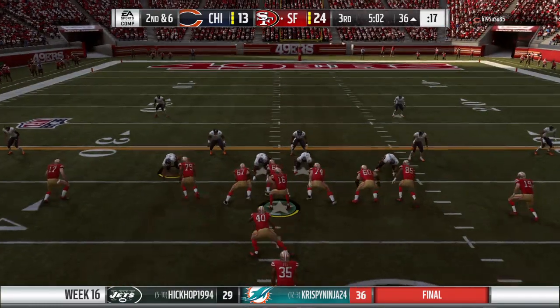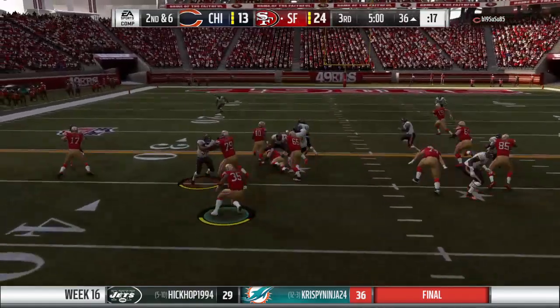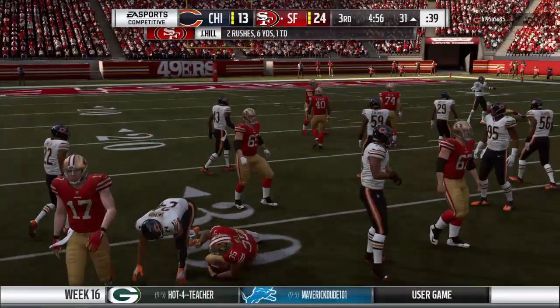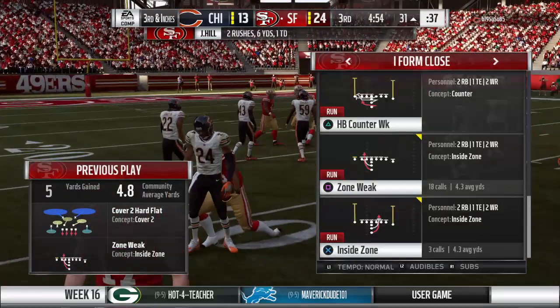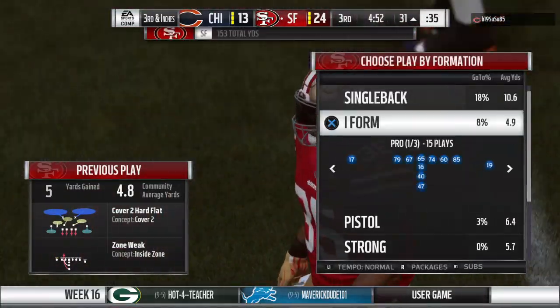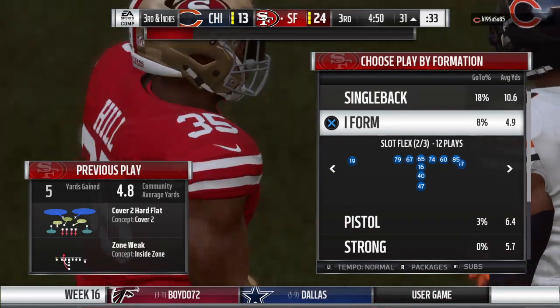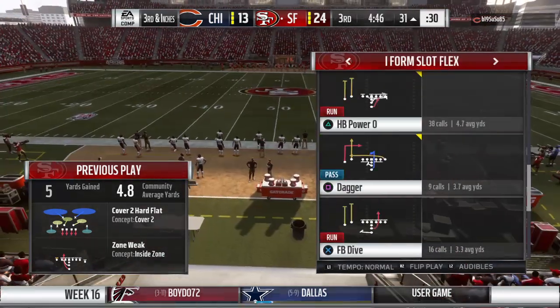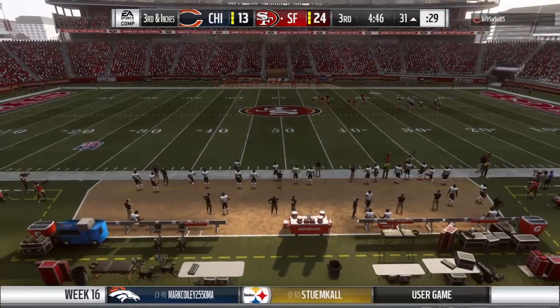All right, here we go. On second down, Hill. And he's going to fight his way forward here for a modest gain. David Emerson able to bring him down. Third quarter and you've got the lead. You're not ready to go into that 4-minute offense to close the game out, but a running game can really benefit your team right now.